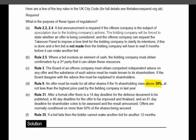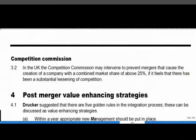It's also worth being aware that in the UK and in most countries there are regulatory authorities to make sure that firms don't dominate markets and exercise monopoly power to push up prices. If a takeover is likely to push your market share up above 25%, then it's worth mentioning in the exam that this could attract the attention of the regulatory authorities, who can block this sort of bid.